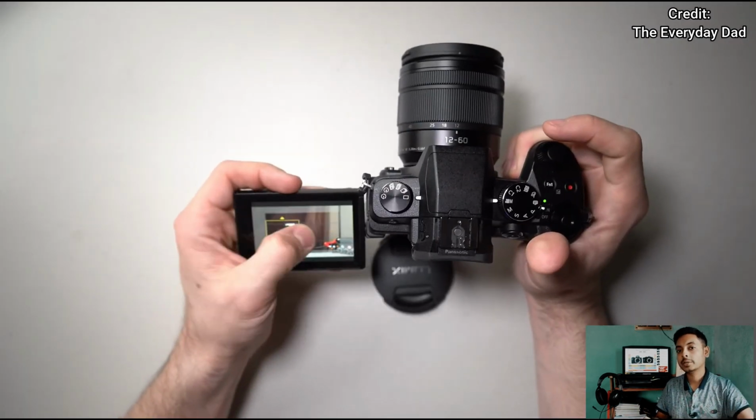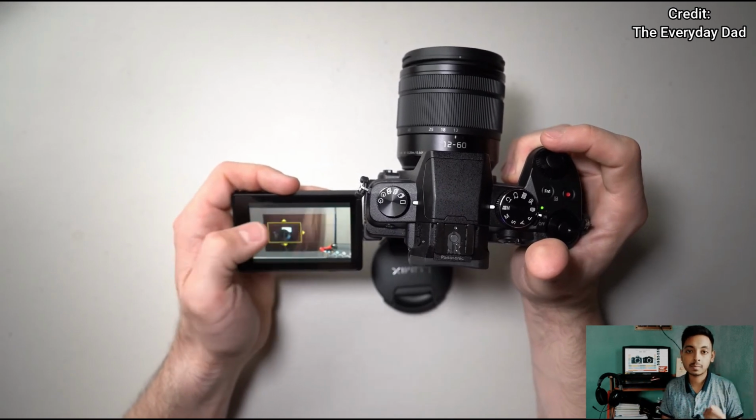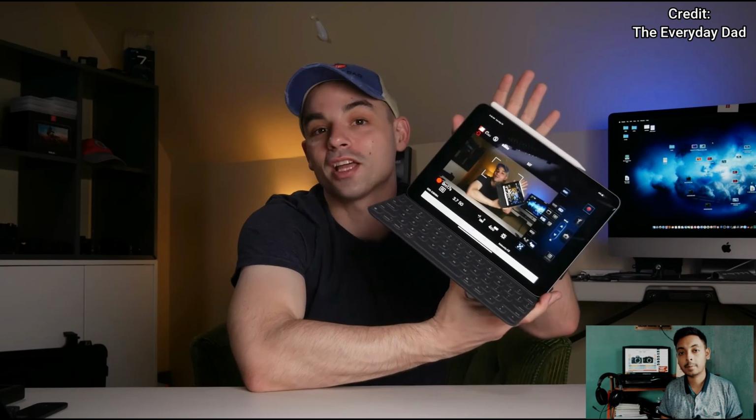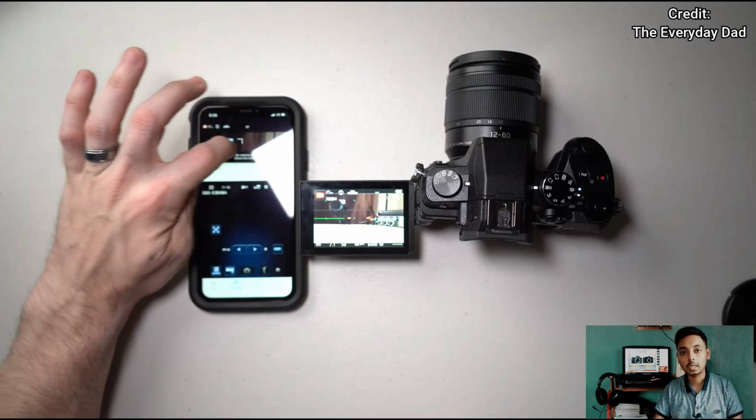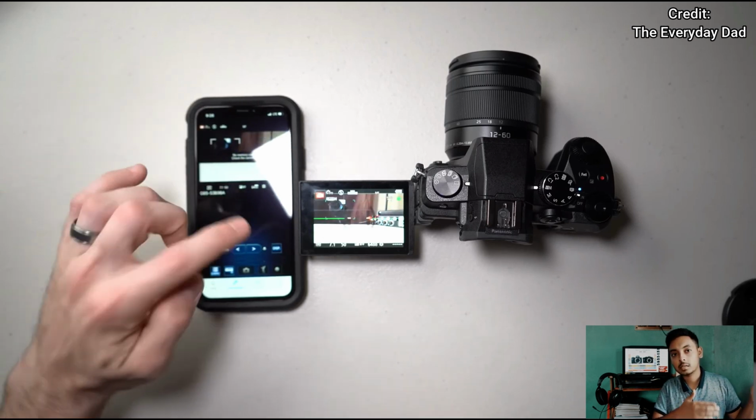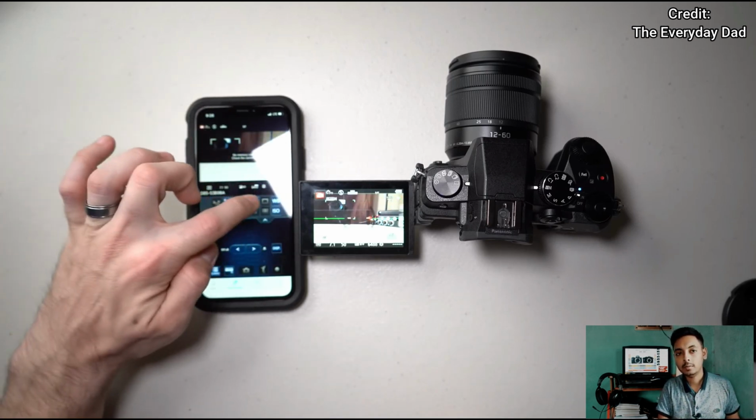You can use tap to focus on the screen, or the Panasonic comes with a very good smartphone app which lets you control the entire camera. Almost all the features of the camera can be controlled using the smartphone app without touching the camera at all. So even though Canon objectively has the better autofocus in 1080p, the Panasonic is not far behind.